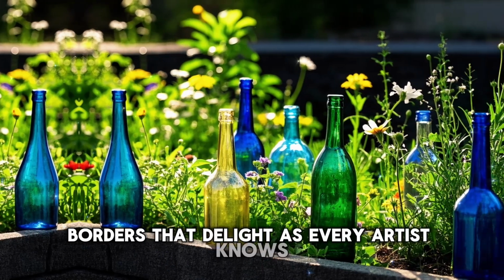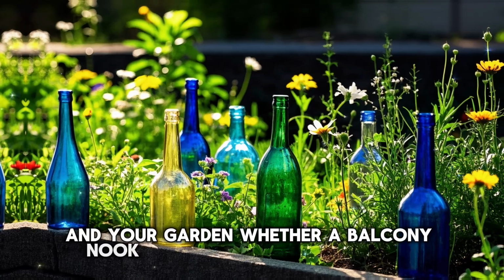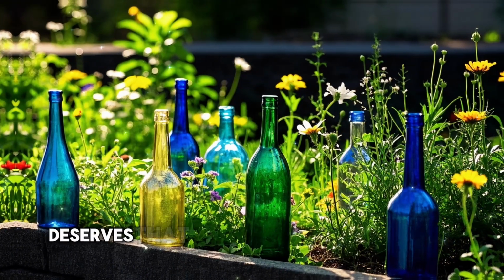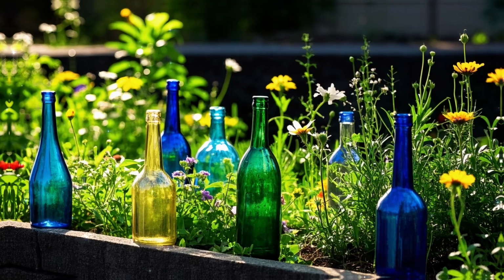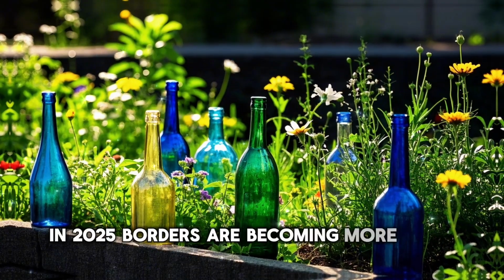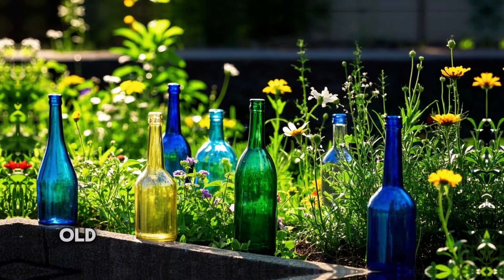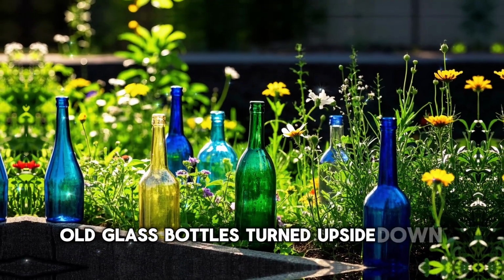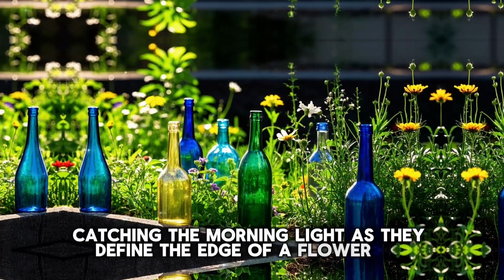As every artist knows, a masterpiece needs a frame. And your garden, whether a balcony nook or a full backyard canvas, deserves that same care. Not to contain it, but to celebrate its flow. In 2025, borders are becoming more than just practical. They're becoming poetic. Picture this: old glass bottles, turned upside down and placed side by side, catching the morning light as they define the edge of a flower bed.